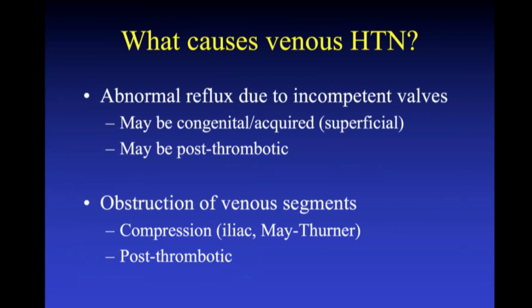The other bucket is obstruction, not related to reverse flow, but the blood cannot get out of the leg due to blockage of venous segments. This could be compression related, so it's not intrinsic to the vein, it's compression externally, such as May-Thurner syndrome, where the iliac artery compresses the iliac vein. There are all kinds of compression spots that can occur. The inguinal ligament can compress, the hypogastric artery. So these are things that will cause distal venous hypertension.